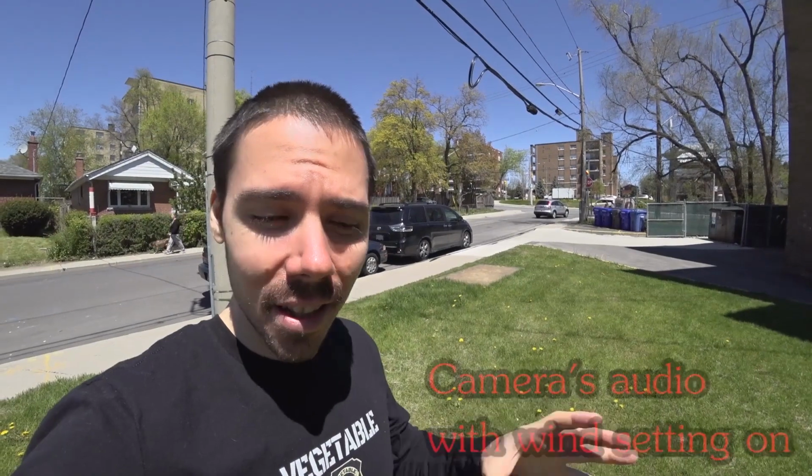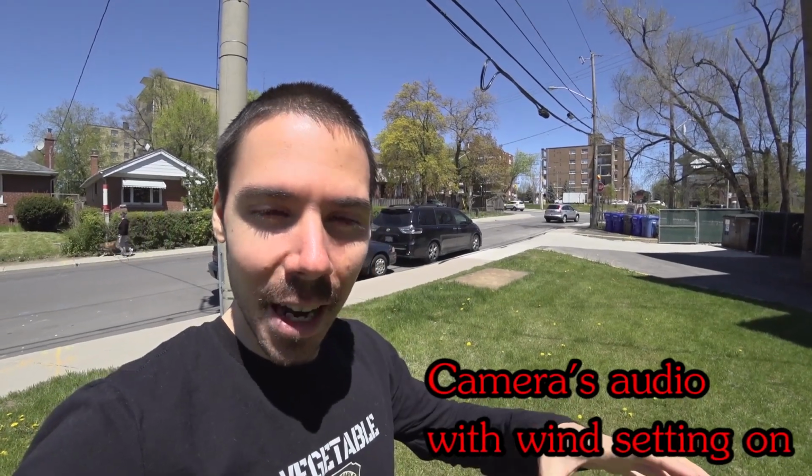So this is with the digital wind filter in camera. I don't know how it does it. I think it just cuts out the lower frequencies, but it just makes it sound so tinny, and it's really blowing right now, so it's not worth it to me. You need to get this little wind filter.